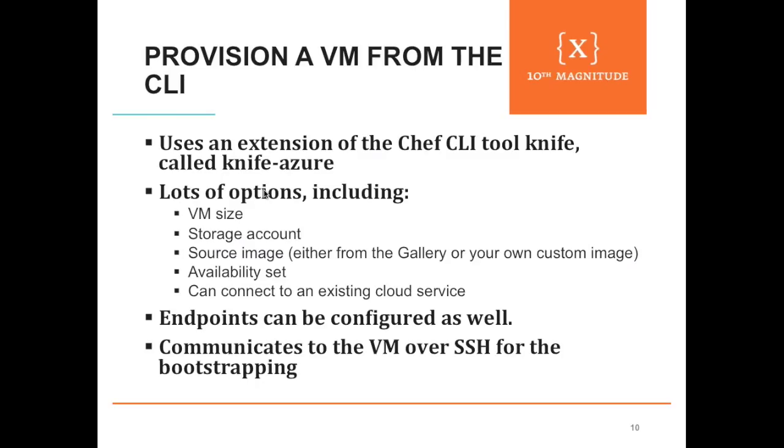Knife Azure is an extension of the Chef command line tool, Knife. And Knife Azure will allow us a lot of different options, pretty much most options that are available in Azure. It'll allow us to set VM size, storage account. We'll choose the source image. We'll choose whether or not we want to put it in an availability set, cloud service. As Matt showed us, we will be able to provision endpoints, that port 80 endpoint that he set up. We can really have a lot of options using Knife Azure. And what will happen is Knife Azure will then communicate over SSH to actually bootstrap or provision the machine.